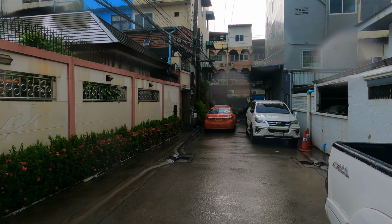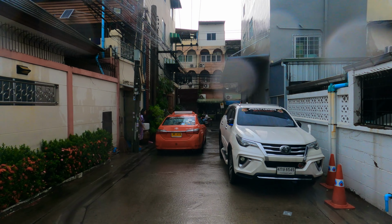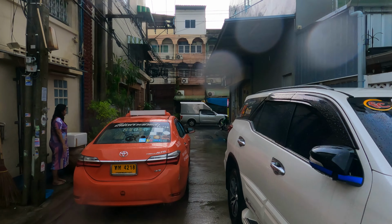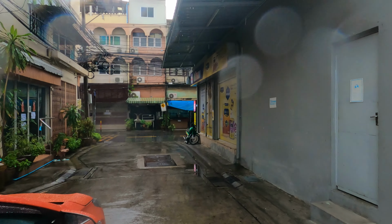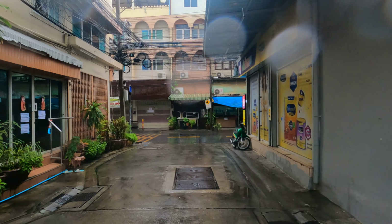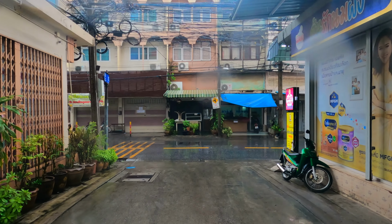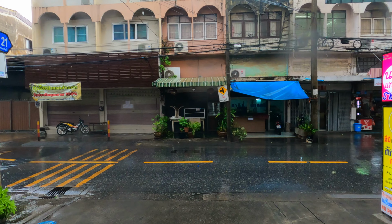Like, at one point, I remember when I lived in Pachani Wet, someone had blocked, for whatever reason, the drainage, and the entire soi flooded, and someone had to go in and actually unblock the drainage. But when everything is working properly, you're always going to get these quick buildups of water that should, if everything is working properly, dissipate almost immediately once the rain stops.